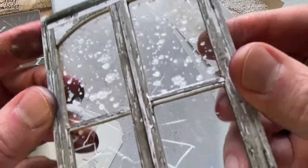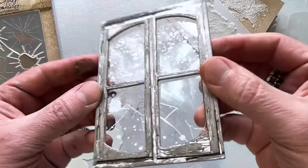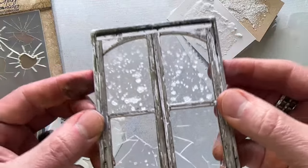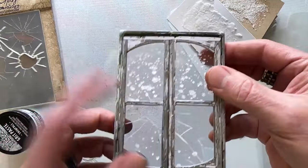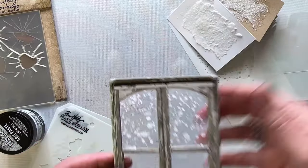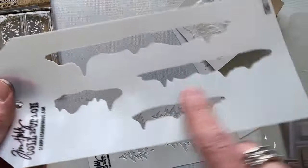But here, look at how beautiful that is to have a snowy window scene, especially a shattered one, because it looks like icy snow through a stencil. It's absolutely beautiful when you put it behind a window, especially if you're doing a shaker card. So maybe you wouldn't do a shaker card with shattered, but if you did, you could have all sorts of different things under it.